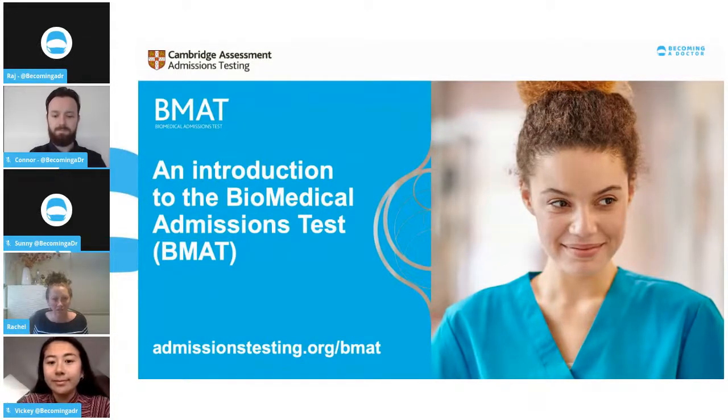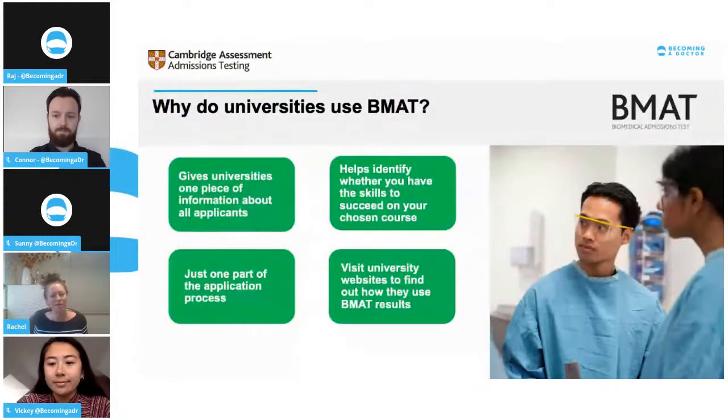So certain universities ask their applicants to medical, biomedical and dentistry courses to take BMAT. When you take BMAT, universities then have one common piece of information about all of their applicants that can help them compare everybody fairly, no matter where they're from or which exams they've taken. And because of the types of things that you're being tested on in BMAT, it also helps them see whether you've got the right skills to succeed on your chosen course. We do always stress, though, that it is just one part of the application process and that they do look at other things as well, such as your school grades and your UCAS form.